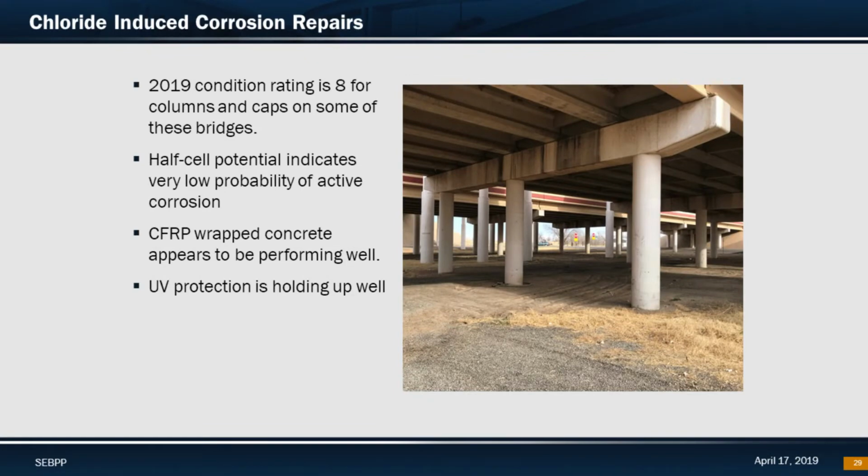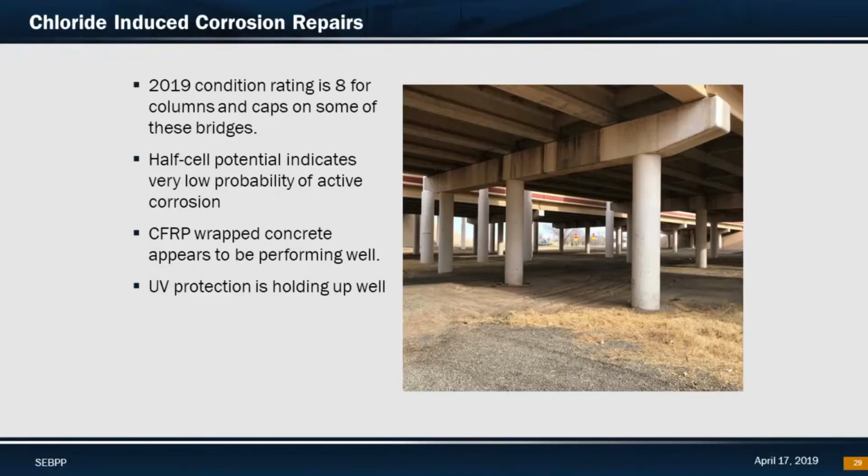We did research on these bridges to confirm that not only do they look good, but underneath the CFRP wrap, there isn't active corrosion taking place, and we were able to confirm that. Half cell potential shows very low probability of active corrosion, and chloride samples also were taken that showed that there hadn't been a significant increase in chloride.